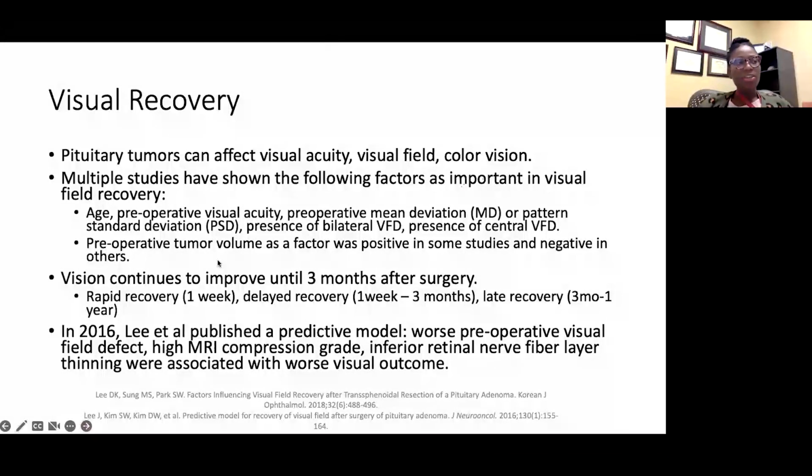Visual recovery. So, you see these patients, they ask you, well, doc, is my vision gonna get better? I mean, I have bilateral visual field loss. That's more common in non-functional adenomas, because a lot of times when these non-functional adenomas present, the tumor is already fairly large, right? Because they don't have any symptoms. They're not having galactorrhea or acromegaly features or anything like that. But these tumors, they can affect not only visual acuity, they can affect the visual field, which we all know about, and then color vision as well.